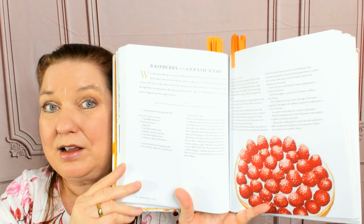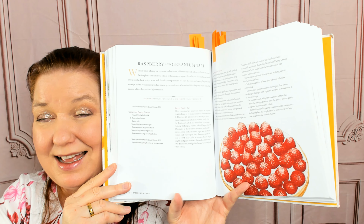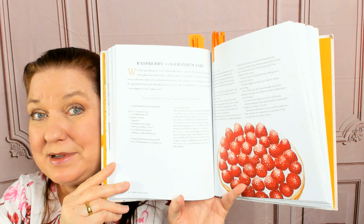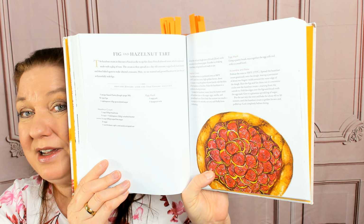And this is an interesting combination I wouldn't have thought of doing, raspberry and geranium tart. I don't grow geraniums anymore because I live in the Pacific Northwest, but when I lived in San Diego, we had geraniums everywhere, but we didn't usually eat them. Here's a fig and hazelnut tart. I love French tarts. Chocolate brownie cookies for the chocolate lovers. Black sesame salted caramel. Pistachio and vanilla loaf. Chocolate mousse, my favorite. Here's banana, ginger, and chocolate cake recipe. A noisette. I'm going to jump ahead to the drinks chapter.